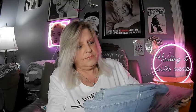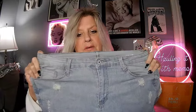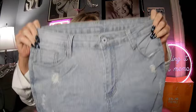Okay, why does this look like a pair of jeans? Well, I don't know if these are going to fit, guys. These look a little tiny for me. I don't know if they're going to fit me or not. I mean, this does stretch. They all stretch. It's very, very stretchy. Well, I guess I could try them on real quick. Let's see if they fit.